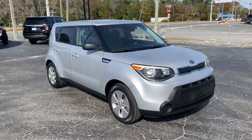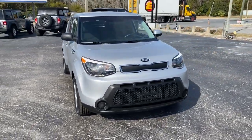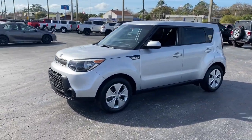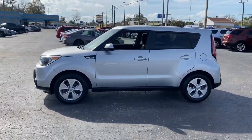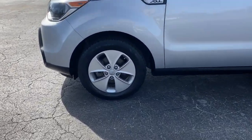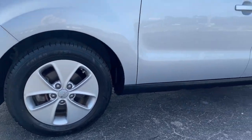Go home happy with the 2016 Kia Soul. This vehicle is an outstanding buy with fewer than 50,000 miles on the odometer. Drive your own unique sense of style in this iconic Soul, the spirited subcompact crossover SUV that's daringly different.